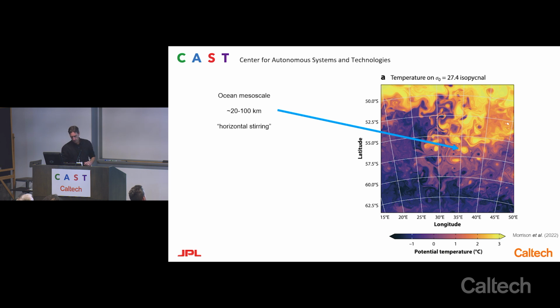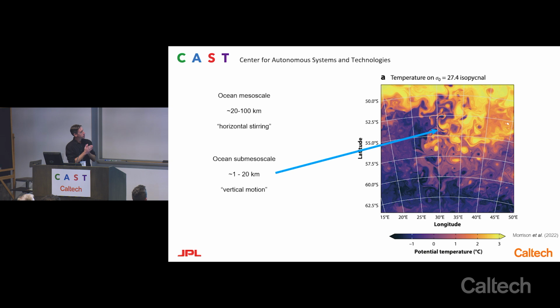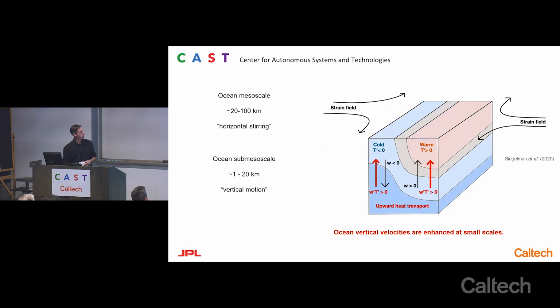And in particular, when they stir the upper ocean, they generate coherent features that are about an order of magnitude smaller. So on the scale of about 1 to 20 kilometers, that are associated with what we call the ocean submesoscale, or very, very small scale fronts. And when you generate these small scale fronts in the ocean, these are places where we have very strong enhanced vertical velocities. So if I show a picture of what this looks like, you have this large scale straining motion that's due to the ocean's mesoscale that drive these small scale fronts.